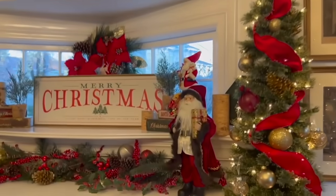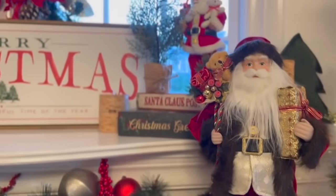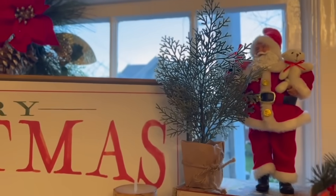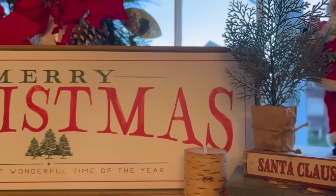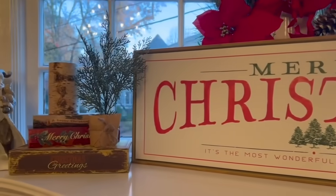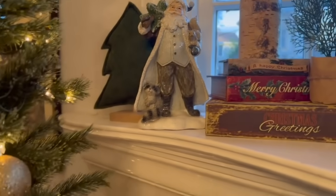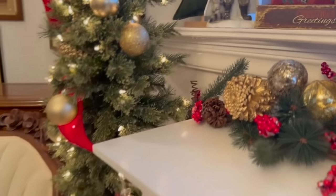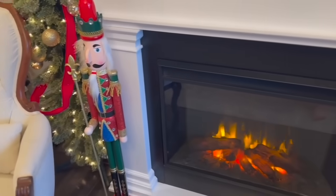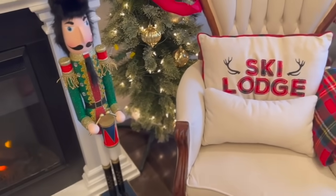For the mantle, I just added some of this holly berry garland, and a couple of the Santas that I have in my collection, as well as these Christmas nesting books, which I will link down below. I found this Merry Christmas sign last year at Target, and I just think it gives the most wonderful kind of hand-painted look. And then I added a couple ornaments on the trees. We always put our stockings up the night before Christmas, so we'll be putting those up soon. I will share all of that over on my Instagram as well if you'd like to check it out.